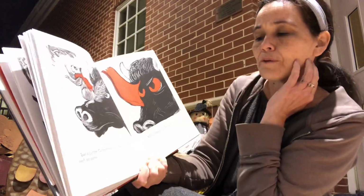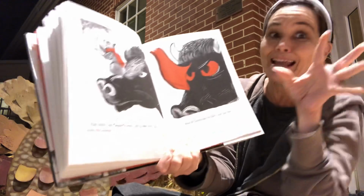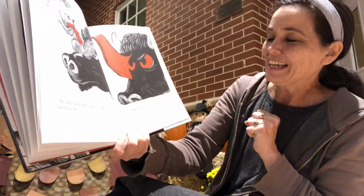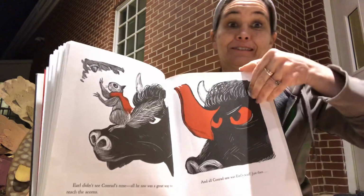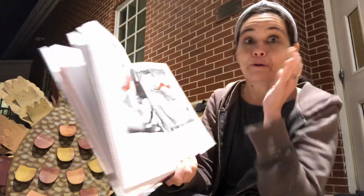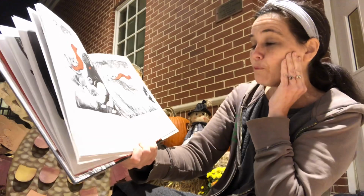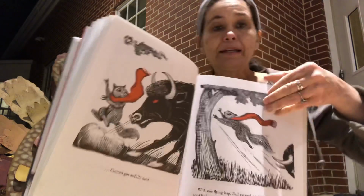Earl didn't see Conrad's nose. All he saw was a great way to reach the acorns. Oh, he's just almost there grabbing it. And all Conrad saw was Earl's scarf. Uh-oh. Just then, guess what happened? Conrad got awfully mad. With one flying leap, Earl escaped up into the tree, but his scarf had come untied.